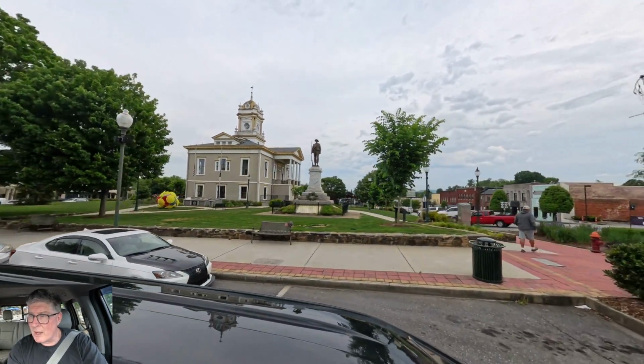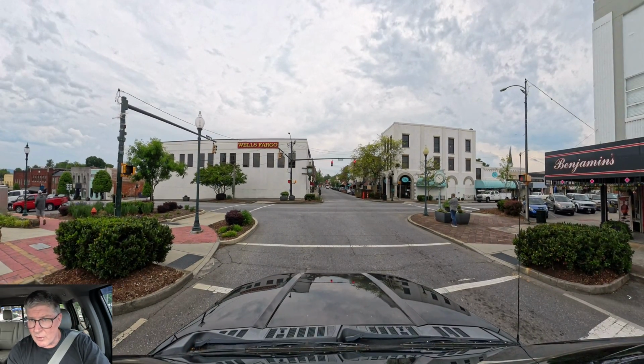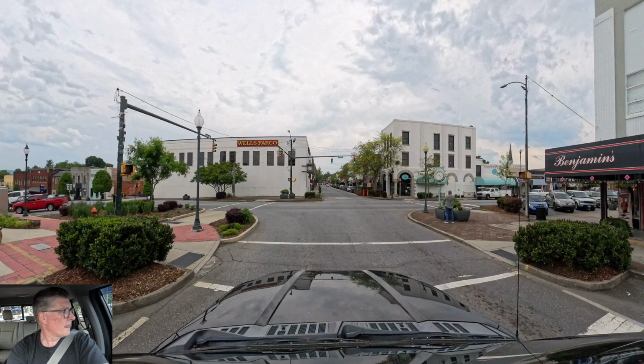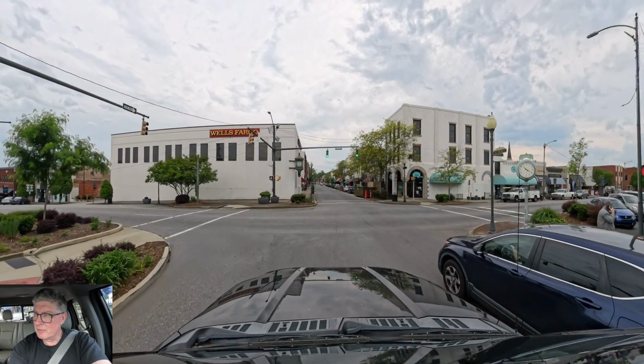So we're on the corner now of Sterling and West Union. And we'll cross over, and these little shops across the way over here are kind of cool. Some good little restaurants and stores. Aha, here's our green light. We shall ride.